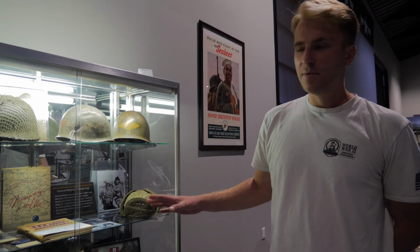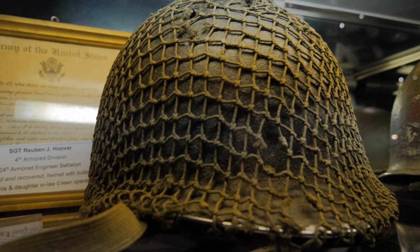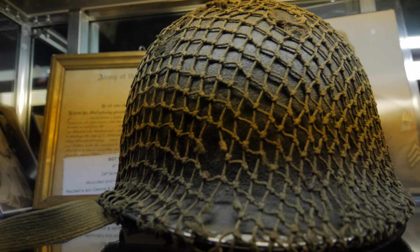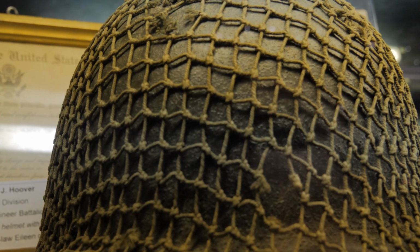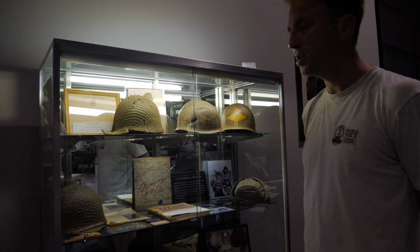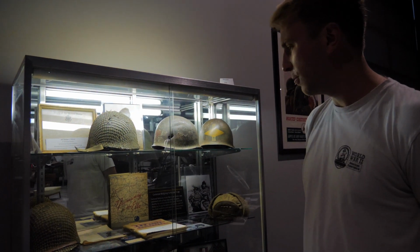Well, we've got a case with some really interesting items here, in my opinion. The helmet we're looking at right here with the net. Sergeant Reuben Hoover was a member of the 4th Armored Division with the 24th Armored Engineers. And the helmet still retains the damage from a piece of shrapnel that penetrated the top of his helmet, wounded him, but luckily he made it home, and his descendants lived not too far here from Gettysburg, and they brought these items in and donated them to the museum. So we're happy to tell the story of Hoover and the 4th Armored.